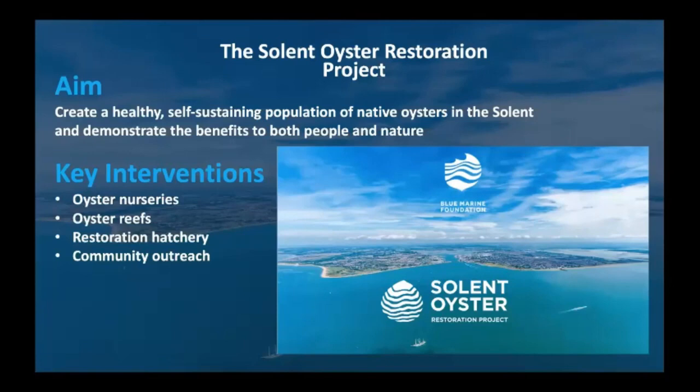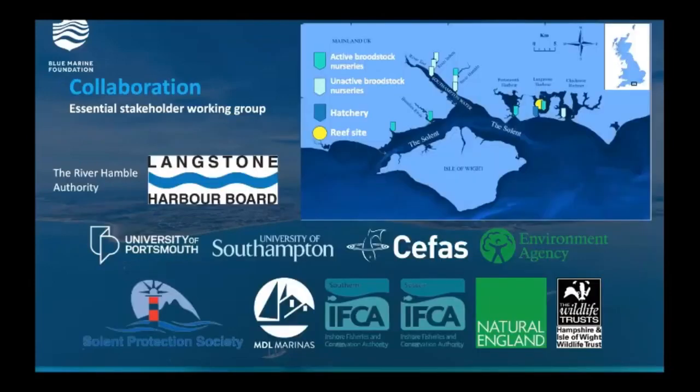And they are also undertaking, again through partnership with Blue Marine Foundation, University of Portsmouth, and a host of other partners, which I think I show some here, a restoration project that's attempting to restore intact habitats throughout the Solent waterway.